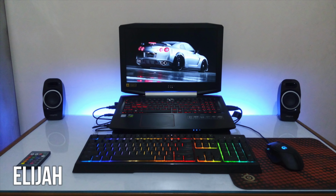And then is Elijah. We don't often have just dedicated laptop gaming setups, but again, definitely wanted to throw one of these in here because I think it fits the criteria, even though there really is no criteria. So checking out that laptop, it is an Acer VX15.